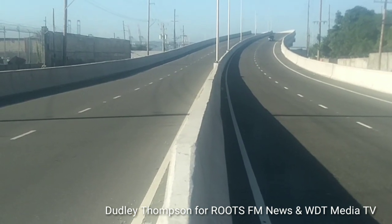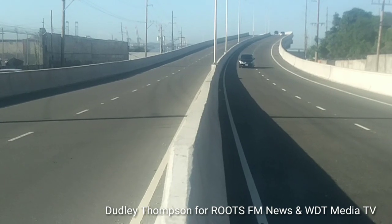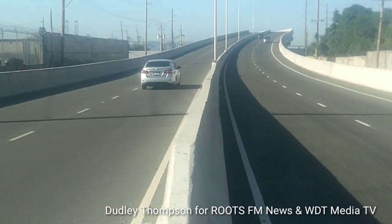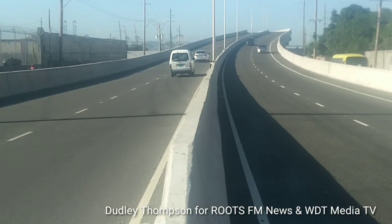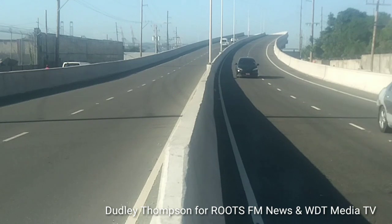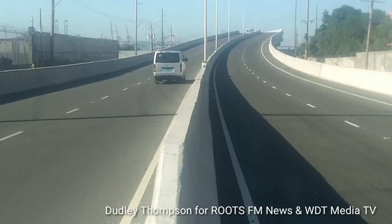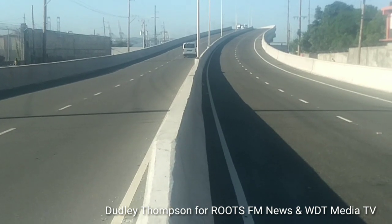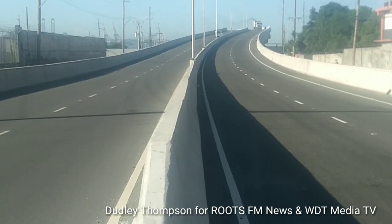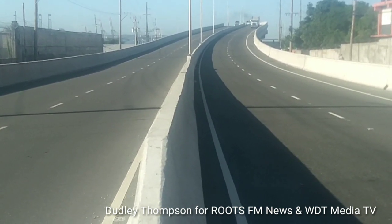As you can see, the long lines are under the bridge. So fewer motorists, less traffic flow we are seeing here on the bridge, but the majority is going through 3 Miles, and that is defeating the purpose for which the bridge was built, to minimize traffic flow in 3 Miles.